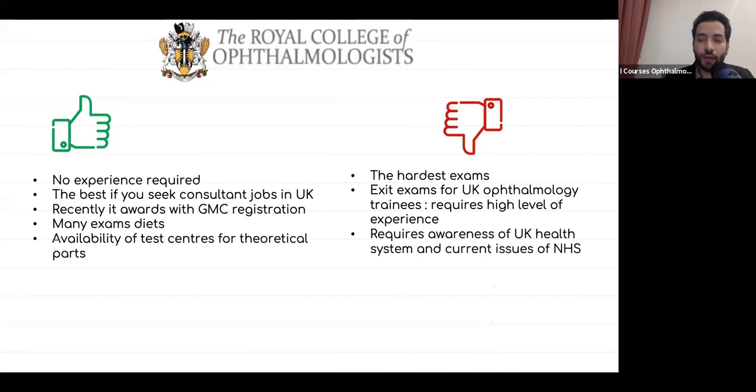And also one of the drawbacks of this exam, if you are thinking about taking this exam in your home country, and I'm speaking about part 2 specifically, not part 1, then you should again think more than once, because this exam is mainly conducted for the UK trainees. So this test analyzes and tests their awareness of the UK health system and the current issues of the NHS.